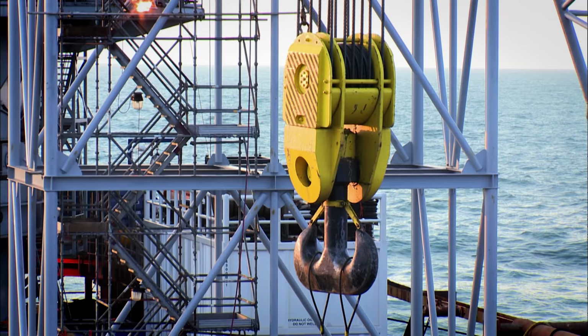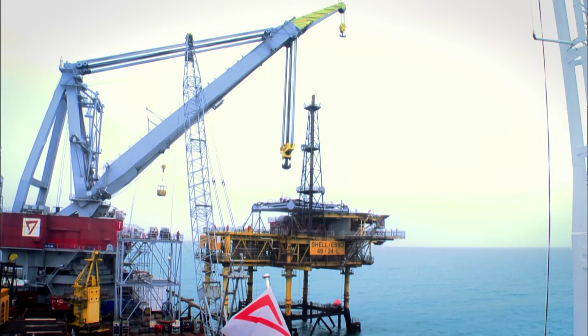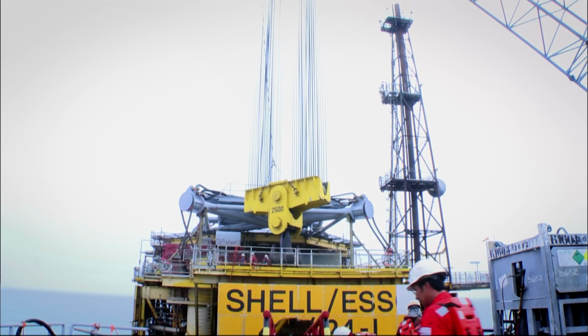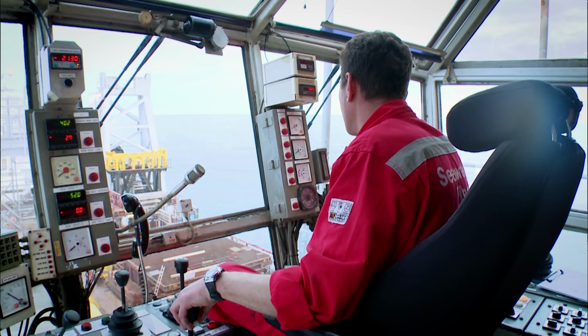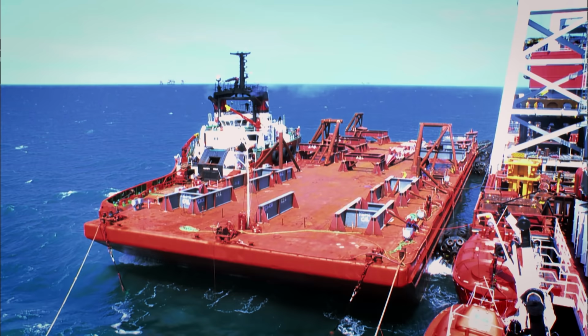This part of the operation is incredibly dangerous. It uses a floating crane that can lift 2,500 tons. That's as much as the Blackpool Tower weighs, which is why it costs almost £500,000 to hire every day. Then, in order to float more than 2,000 tons of steel back to land, a barge is needed. This one is as big as a football pitch.